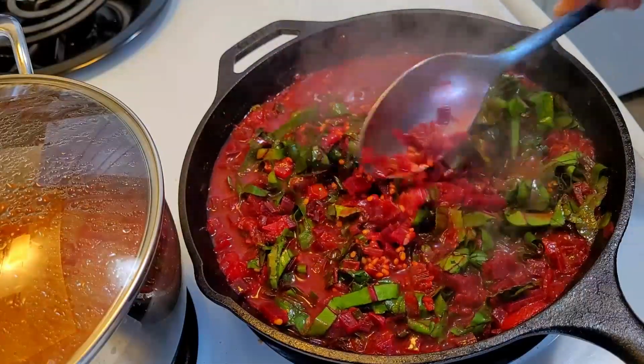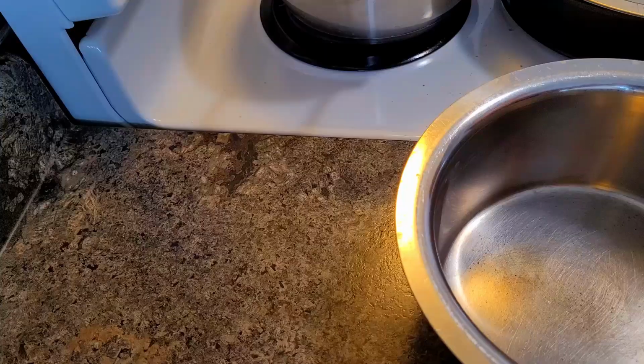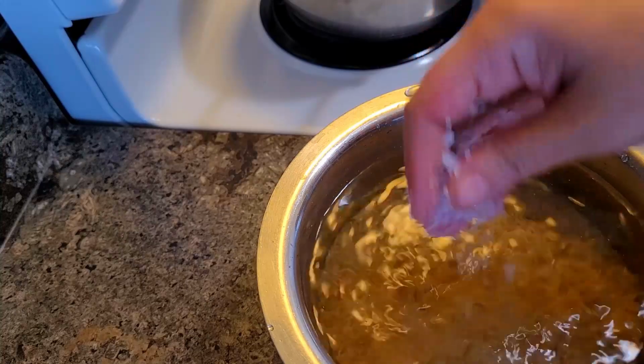These beet leaves will be also getting cooked. It's a very, very healthy curry. All of you can try if you find these beet leaves in your local market.